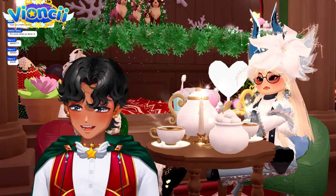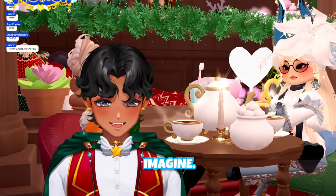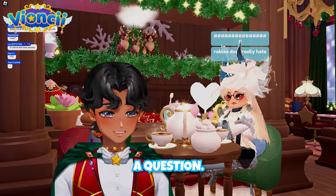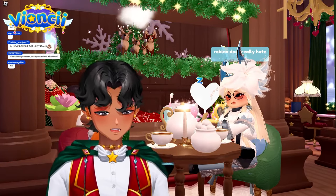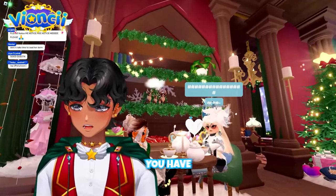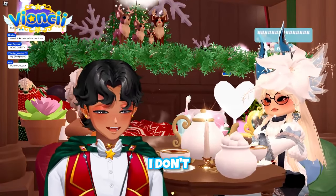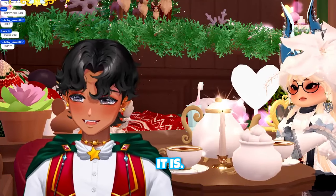I can't wait to see what they do in the Valentine's update. Because if this is just Christmas, imagine. And they're just gonna get better and better, oh my god. Chef Minecraft Cow and Susie need to have a build off. I have a question. Do you lag when you load your dorm, or do you have a good computer? Are you lagging constantly? Oh, they said nope. So you have to have a good computer, because a lot of the people were stuttering over there. I love how detail oriented it is.